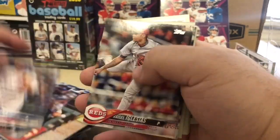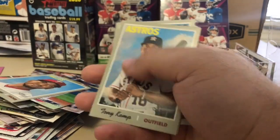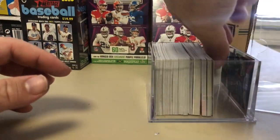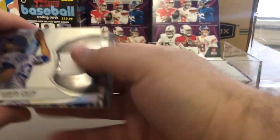Trying not to get the glare, but it's pretty impossible. Don't have the best setup here in Matt's old room. Beta also rookie. That's the first batch. This one basketball card goes with the baseballs. Here's one of the hits I got out of the box.